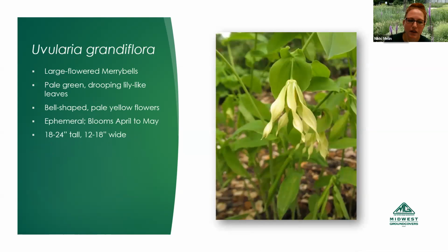All right, the next plant's a really cool one too, Uvularia grandiflora, also called large flowered marybells. So fun common name as well. This one's another woodland plant that likes to be in moist, well-drained soils with high organic matter. It's part of the lily family, and I would say this is a very underutilized native.